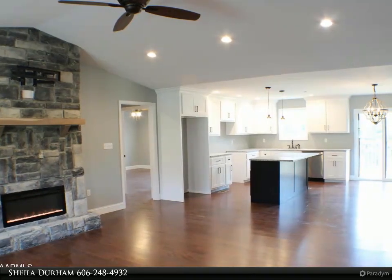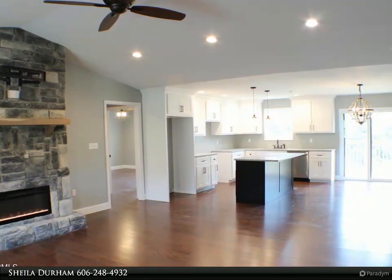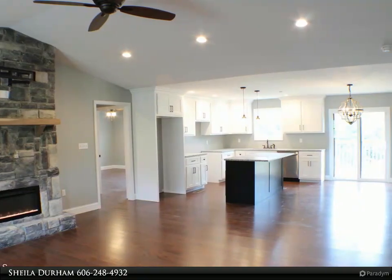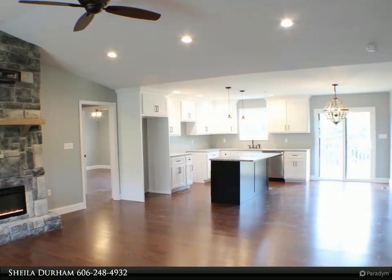The gorgeous kitchen has granite countertops, a stainless steel dishwasher and spacious island. Custom cabinetry includes soft close hinges and modern handles. There is a water line already installed for the new refrigerator, to allow the new homeowner to put their personal touch on the home.